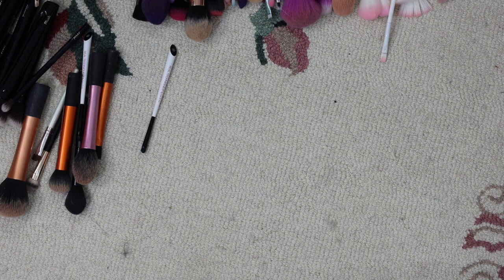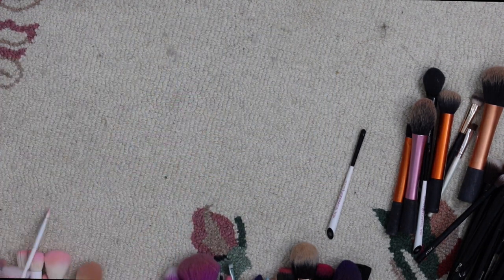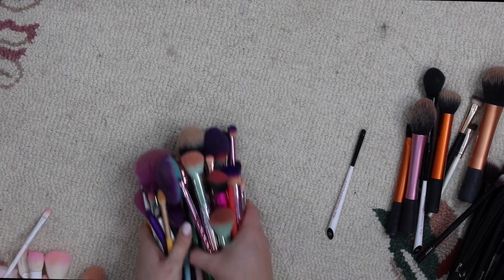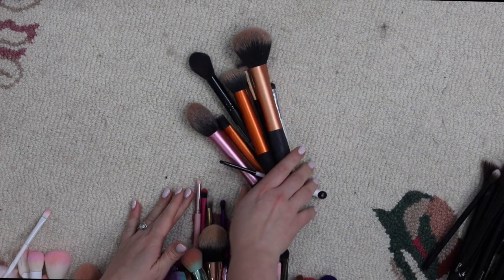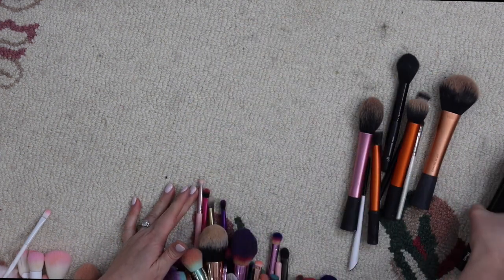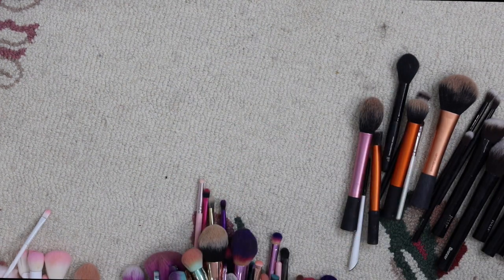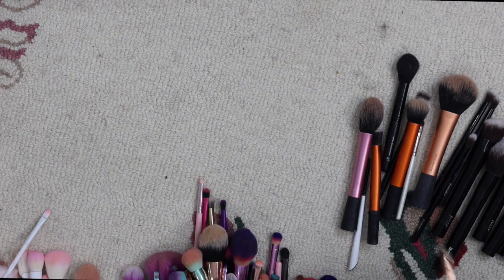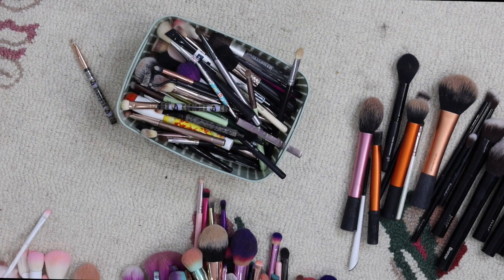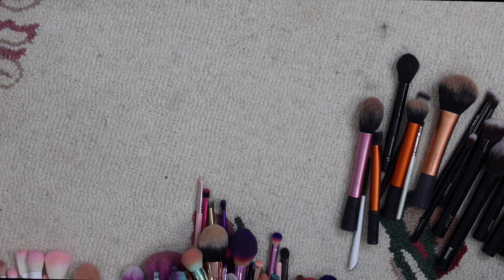Okay, so I have all of my brushes sorted. We have Sephora, Wet n Wild, Royal and Langnickel / MOTD. We've got, I'm going to say, good drugstore brushes, Julep brushes, a big handful of Luxie brushes, and then in here we have random brushes. So I think I'm going to start with some of these more curated piles.